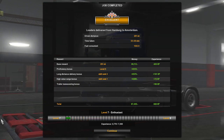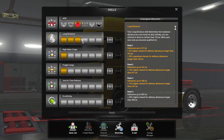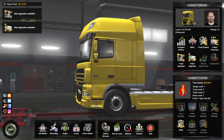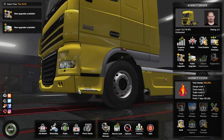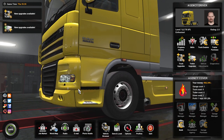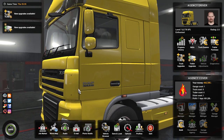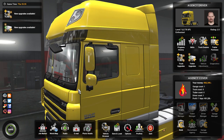So I've got to level 7 now. And that concludes today's video, which will be labelled as part 12, part 3 remade. Next time, I shall pick a load up from Amsterdam in a different make and model of truck, which I haven't covered yet.